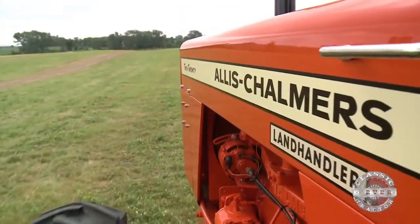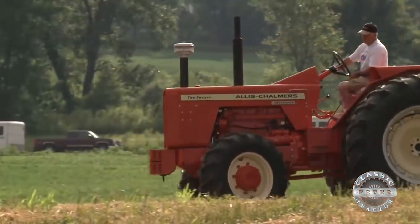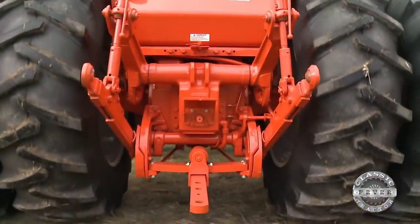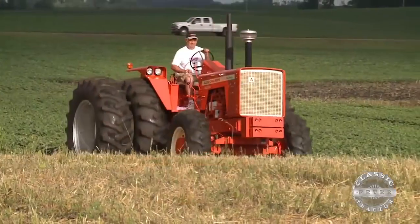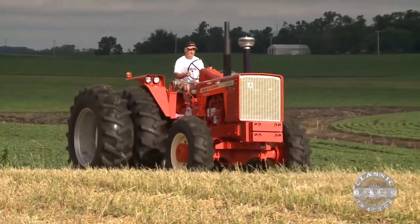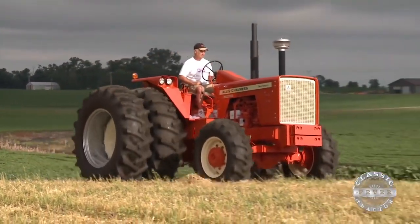What did they build them for? You think in Minnesota, or what parts of the country? Where would they farm with them? I would say so. You know, a tractor like that, it's got the 3-point and everything on the back. It really wasn't made for out in wheat country or anything. I think they were sold pretty much everywhere. Just not too many made.